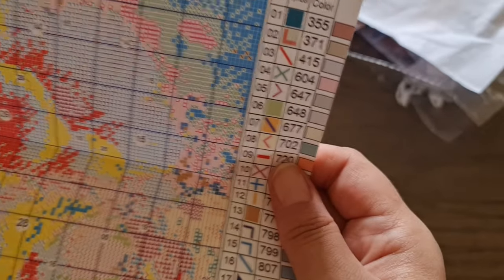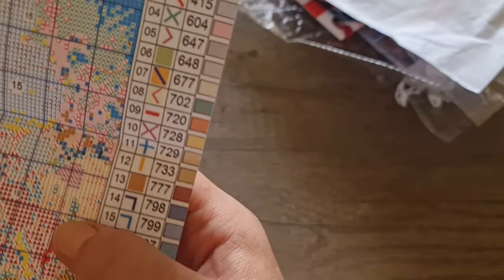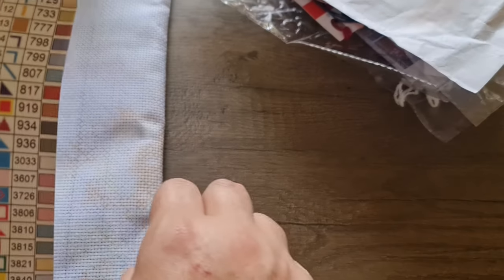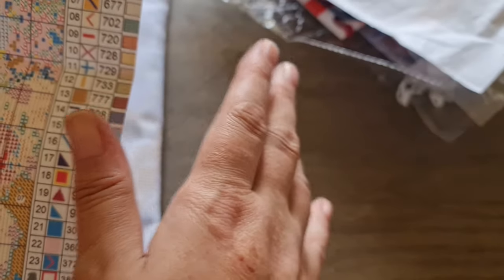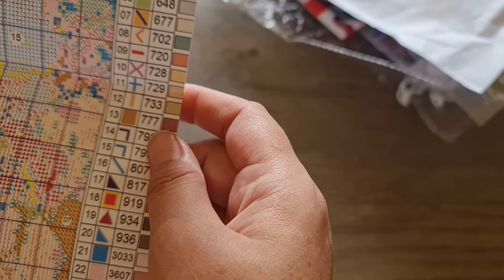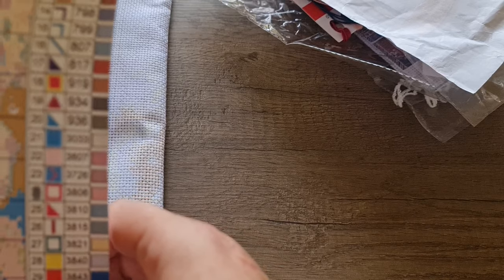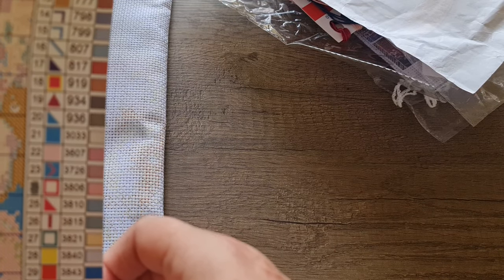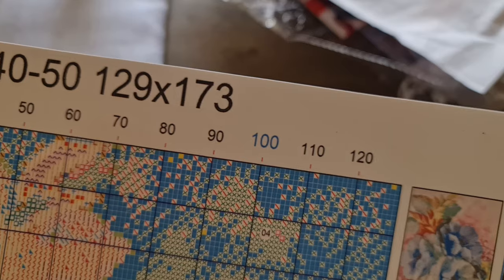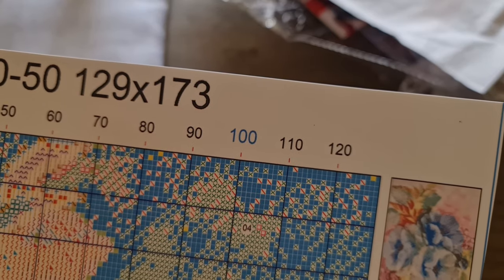The pattern is very small. You know, my thumb fits into one of the squares. We have 30 colours in this, which, to be fair, for a DIY is not bad. For this sort of picture, it's a 40 by 50. There isn't going to be massive amounts of detail in this. So yeah, the 30 colours is good for this, I think. So up here you have your product number. It's a 40 centimetre by 50 centimetre, 129 stitches by 173 stitches.